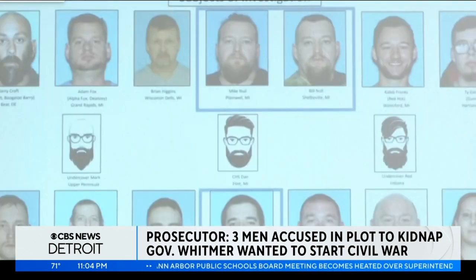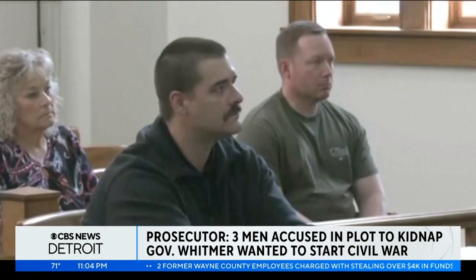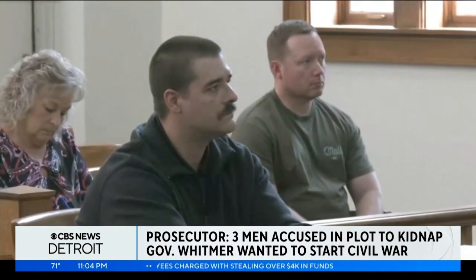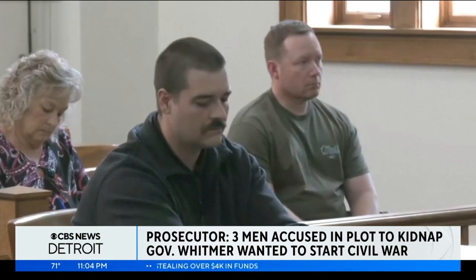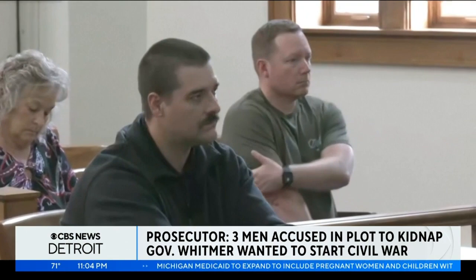The elaborate plot included plans to abduct the governor from her vacation home and put her on so-called trial for treason in hopes of triggering a civil war. Prosecutors say they were motivated by anger over the 2020 presidential election, as well as COVID restrictions imposed by the governor. All three have pleaded not guilty. They face up to 20 years in prison if convicted.